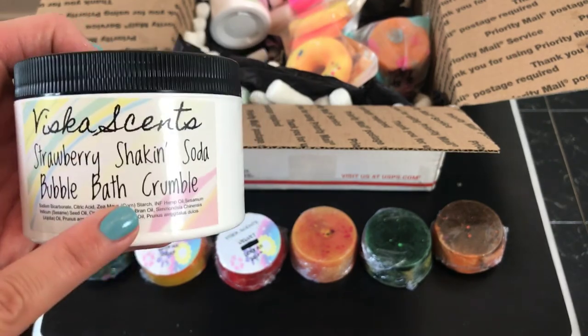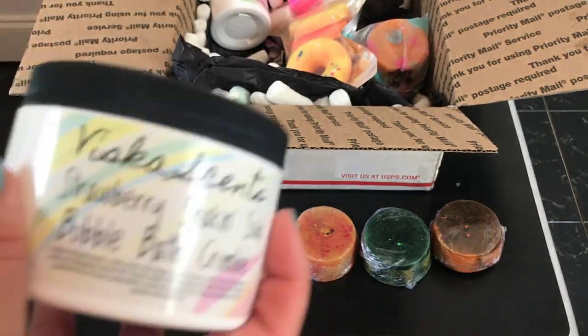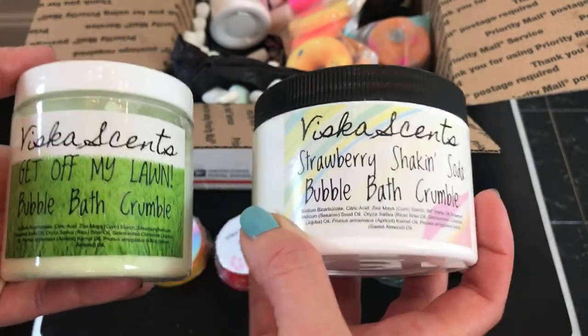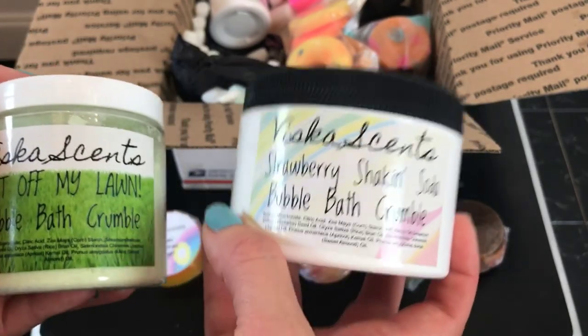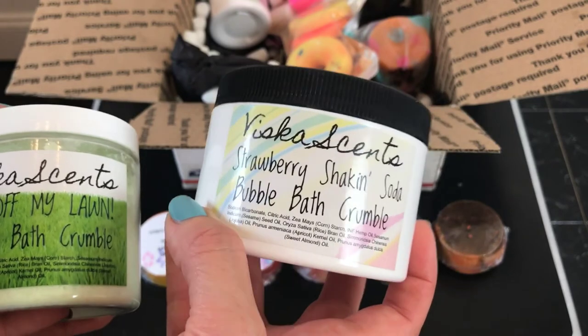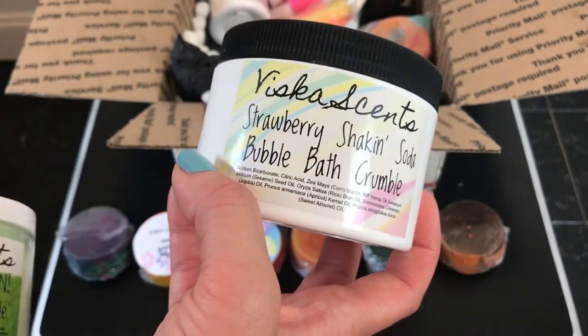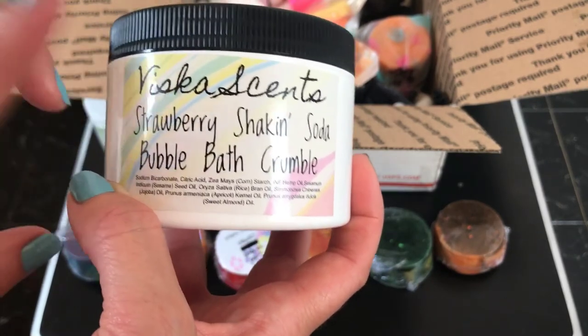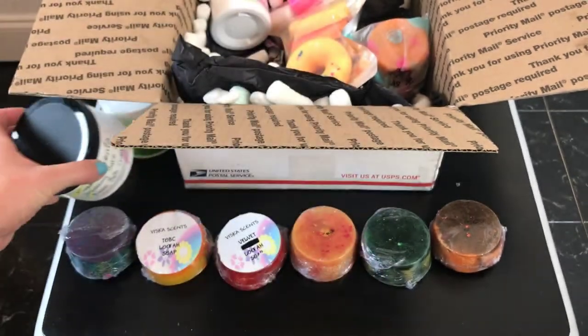So this is infused. And that is the difference, I think, between these two packages: this is just the regular line, and this is the infused. So I will definitely let you guys know what I'm feeling like as far as my achy joints and my bad back and all that once I get out of this bath.